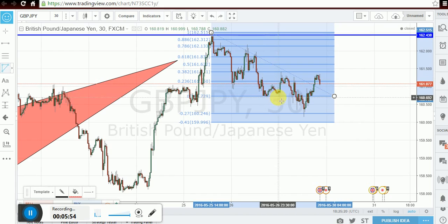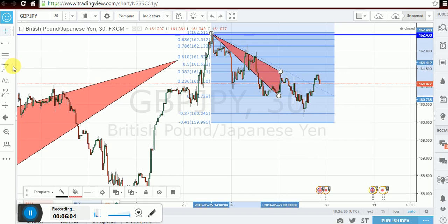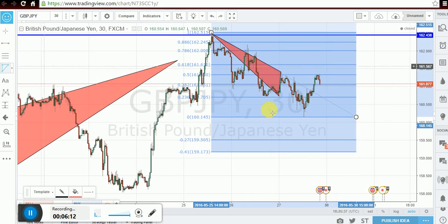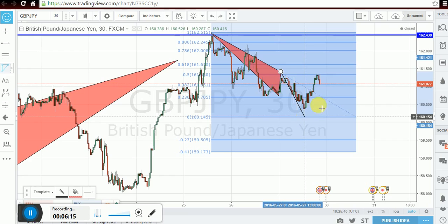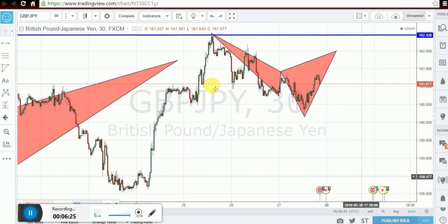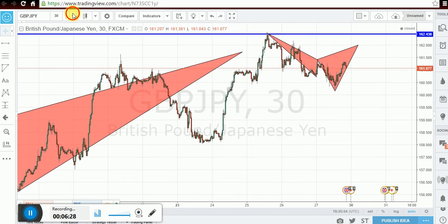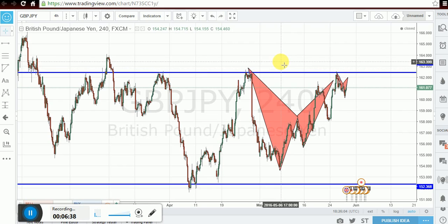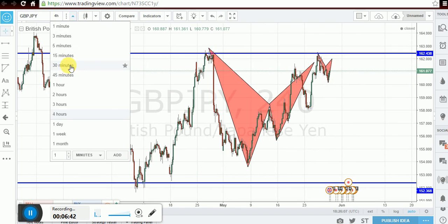X to A leg, A to B leg, and then I can bring down my entry point. It's going to be somewhere around about there, about 162 extension. So that's going to be the area I'm going to be looking for this market to come into, and that's where I'm going to be looking to short the market. And obviously, if you're short in this market, your stop loss needs to go well above this X leg. So that's what I'm going to be keeping an eye on as we head into the next week of trading.